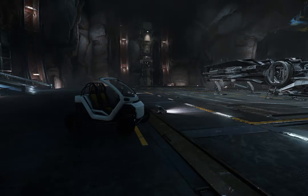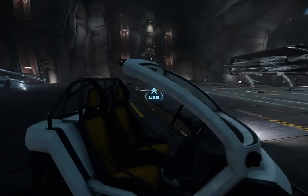Now the final piece that I want to talk about is that starting on Friday, they are introducing a new ship called the Javelin. And the Javelin is going to be a huge ship.